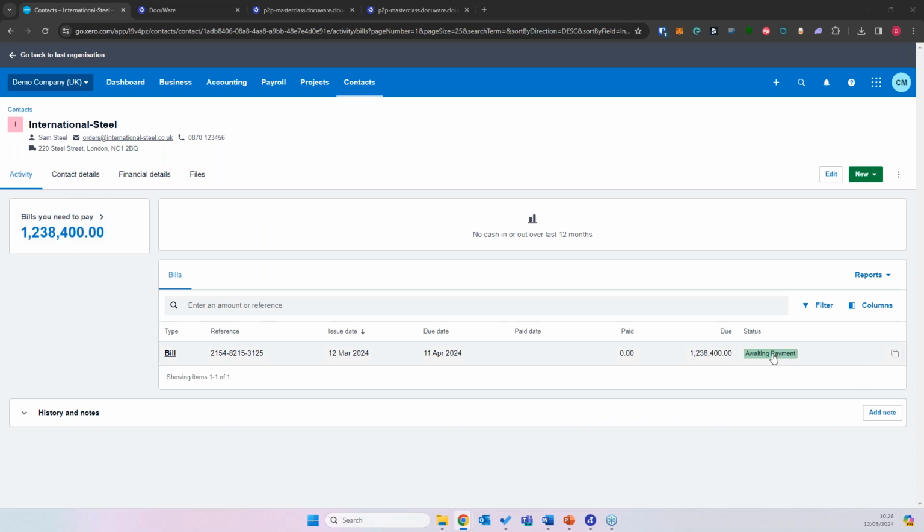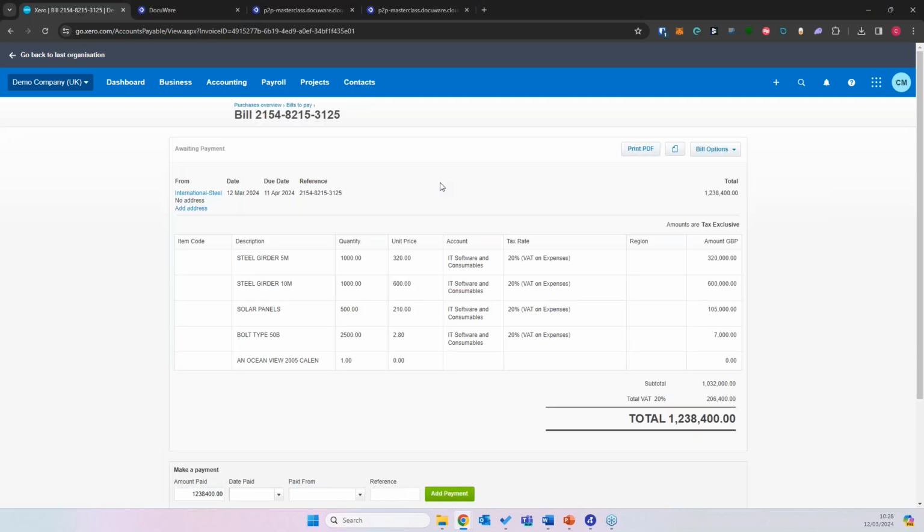It's under status awaiting payment because it's fully approved. It's not within draft or anything like that within Xero. It knows it's awaiting payment. I can look at the invoice, and the invoice will show me all of the information here without having to go between the 2 packages. We've got uniform data and everything is as we would expect to see.